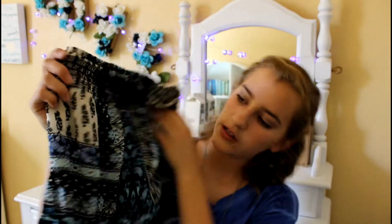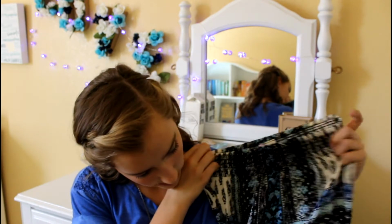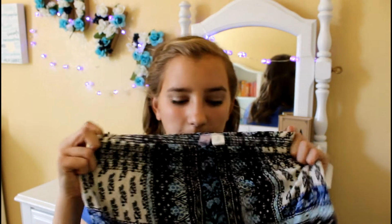It's from a store called Francesca's. I don't know if you guys have it there, but I know there are some back east. They're these soft, patterned shorts, and I like them. I think they're high-waisted, but I don't wear them high-waisted because I have long legs, and a long torso. I like the pattern, and they're very comfortable.